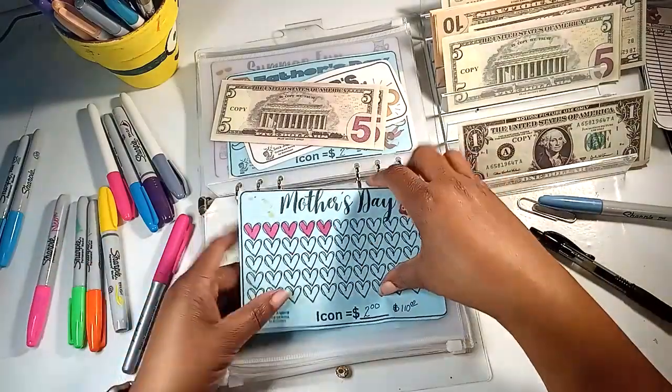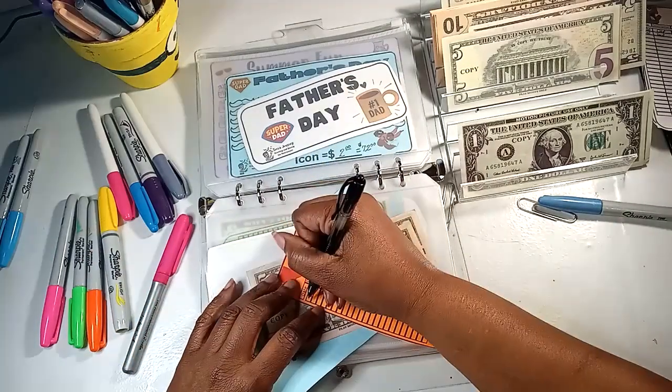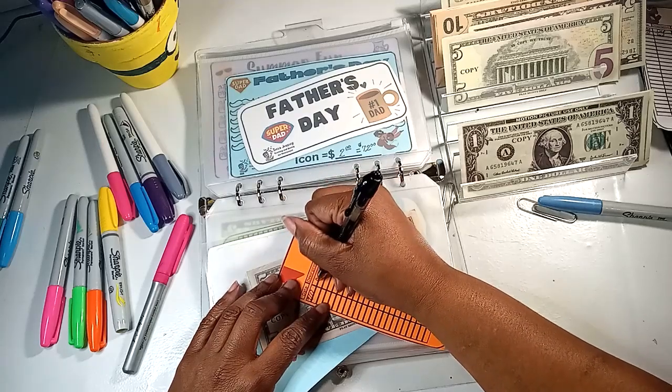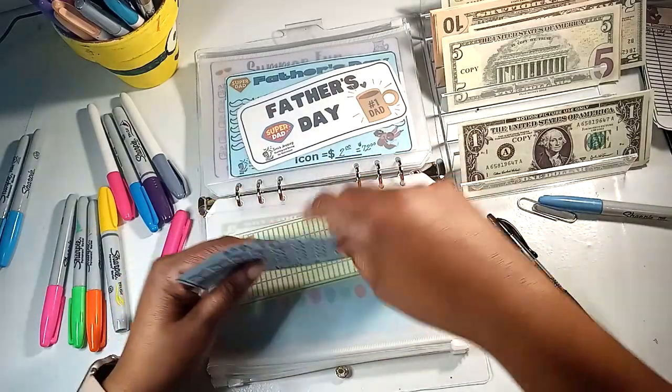And there it is. So depositing today $10 into Mother's Day.